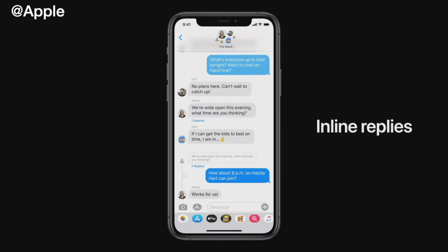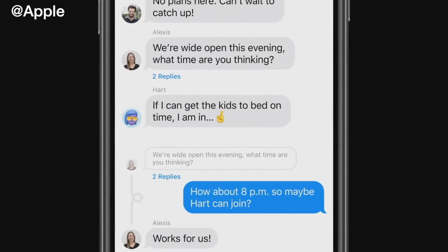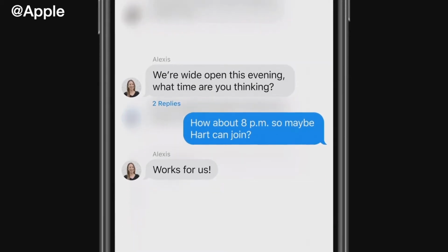Last, let's chat about groups. First, we're adding inline replies that let you reply directly to a specific message. You can view replies in the full conversation, or you can view them as their own thread so you can focus in on the specific topic. To make it even more clear who a message was meant for.